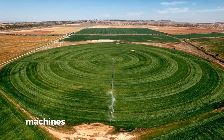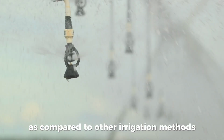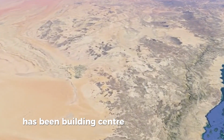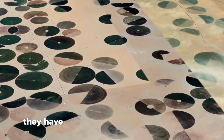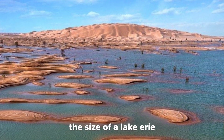Center pivot machines have been used in irrigation for decades in different countries, and they increase yields and reduce water waste as compared to other irrigation methods like flood irrigation, and Saudi Arabia has been building center pivot irrigation for 50 years now. However, they have nearly emptied what was an aquifer the size of Lake Erie.